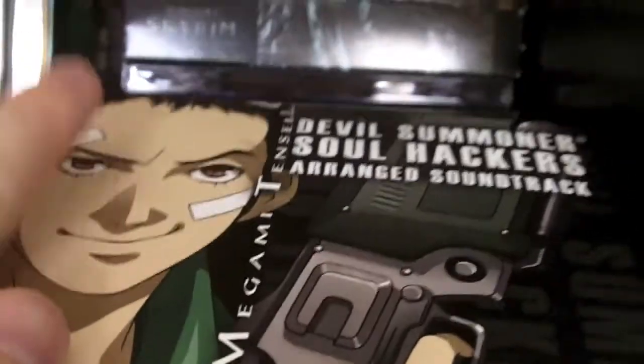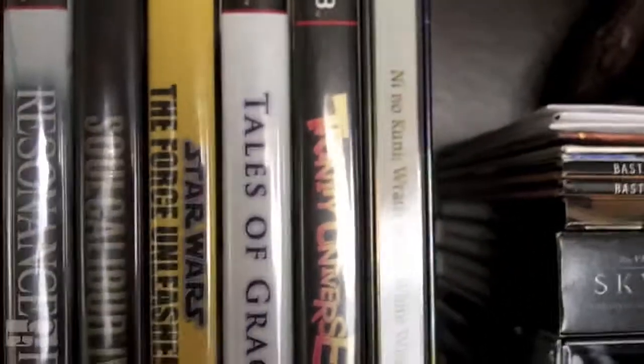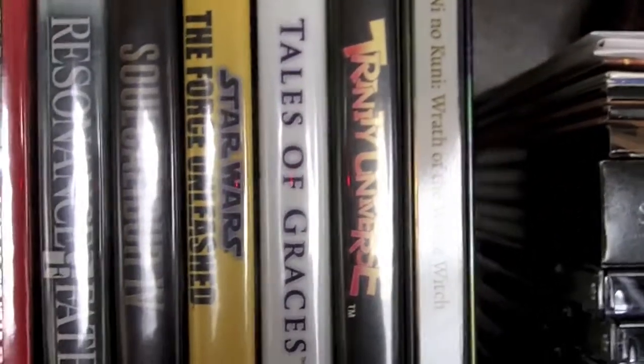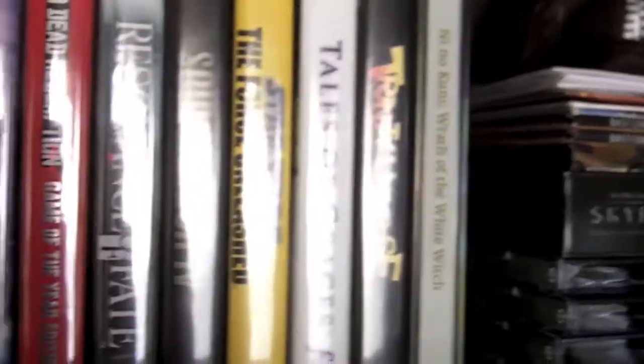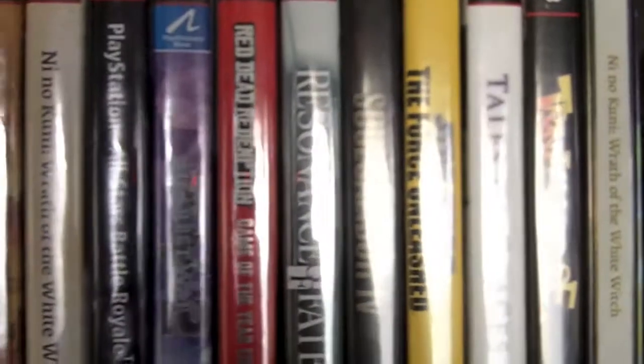And then down here on this shelf, there's a Sackboy. Some of them you can't see because they're not very well labeled, except for this one, Soul Hackers. These are all soundtracks. Some of them are hard to see. Sorry about that, guys. They're mostly the ones that come with limited editions and what not. Here we got Ni No Kuni Steelbook and my PS3 games. Trying to get a good angle here, not get so much glare for you.